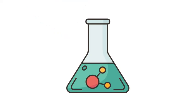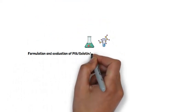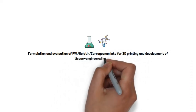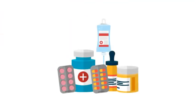Dr. Savoji, a researcher with a notable background in chemistry and biomedical sciences, has recently published an article on the formulation and evaluation of PVA, gelatin, carrageenan inks for 3D printing and development of tissue-engineered heart valves. This breakthrough offers the possibility of customizing heart valves for each patient, contrasting with current methods that rely on animal-derived or mechanical valves and need patients to take anticoagulation medication for a long time, which can lead to severe complications.